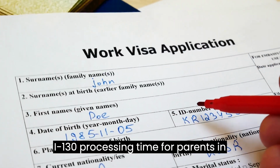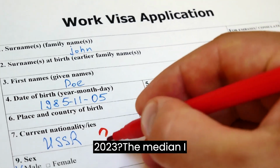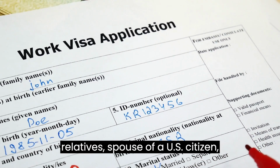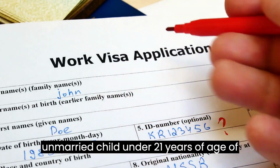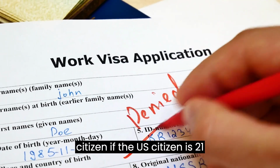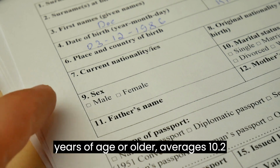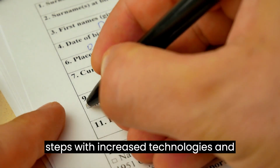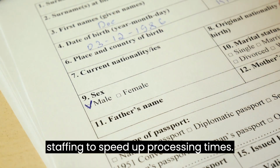What is the I-130 processing time for parents in 2023? The median I-130 processing time for immediate relatives, spouse of a U.S. citizen, unmarried child under 21 years of age of a U.S. citizen, or parent of a U.S. citizen, if the U.S. citizen is 21 years of age or older, averages 10.2 months. USCIS is taking steps with increased technologies and staffing to speed up processing times.